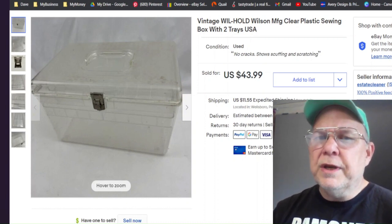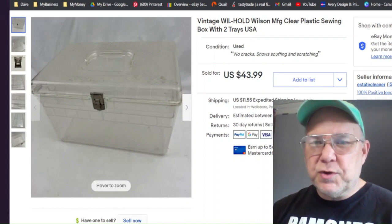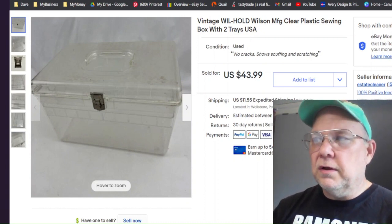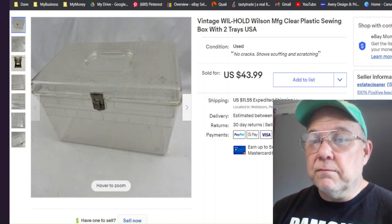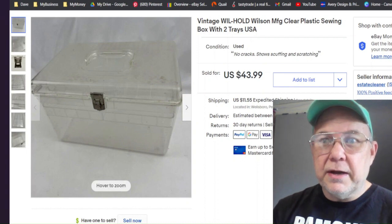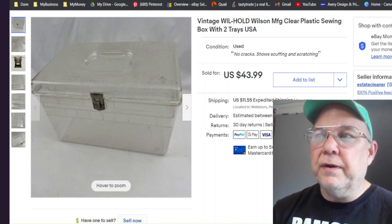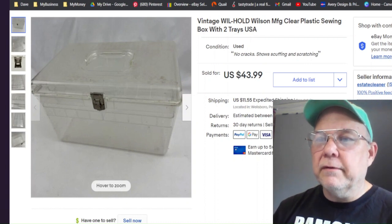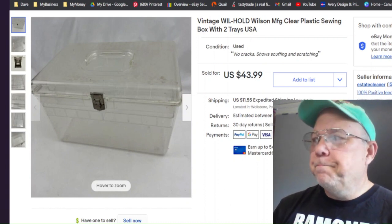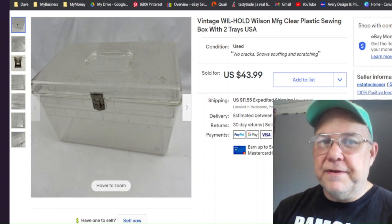When eBay allows you to send offers out, I'll send offers out at 25% off on a lot of my items. I'd much rather see the buyer get that discount than to see more fees, not that I have anything against eBay, but more fees to eBay. And as we've seen recently, we're not really getting the benefit that we should be getting from the fees that we're paying.